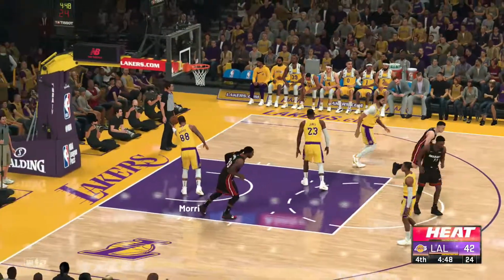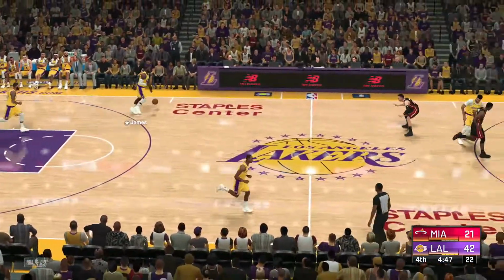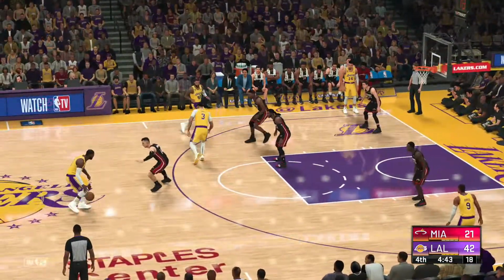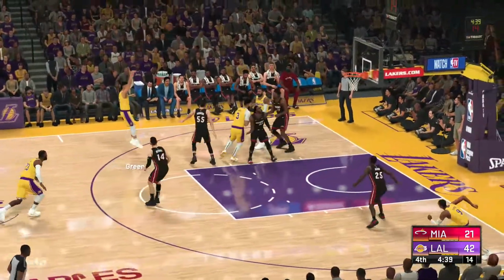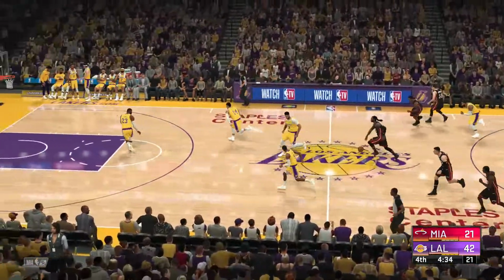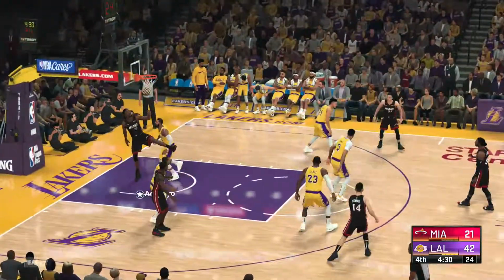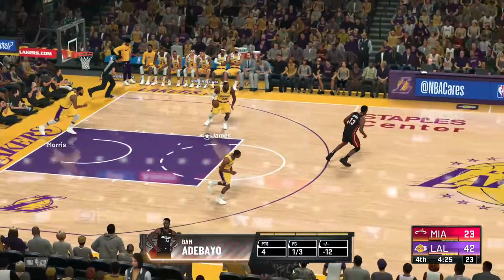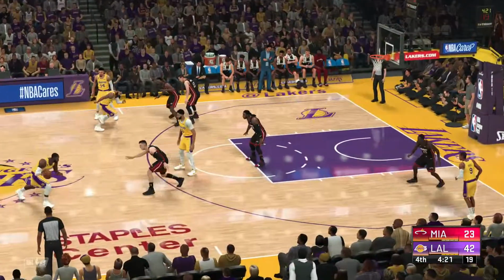Both good from the line that time. Los Angeles leading by 21. Here's James. Outside, Green. No good on the three. Davis against Crowder. And Adebayo throws it down. With strong athleticism, Adebayo can finish just about any lob with his large catch radius.